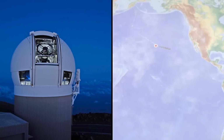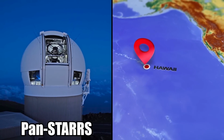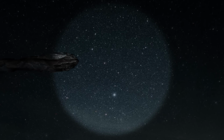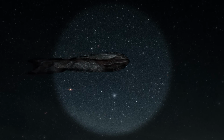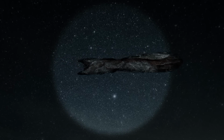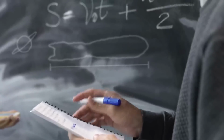The object was first discovered by the Pan-STARRS telescope in Hawaii by scientists looking for asteroids. By the time the telescope got a look at it, the object was already moving out of our system. It looked kind of like a giant floating space cigar, over 10 times longer than it was wide. The Harvard professor says this shape is not normal for any natural object.